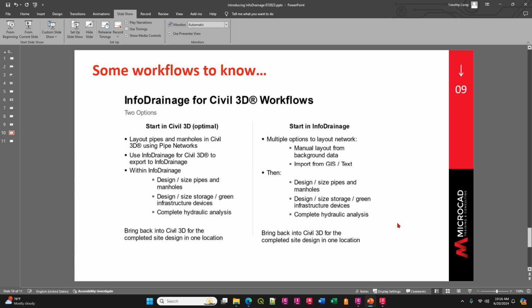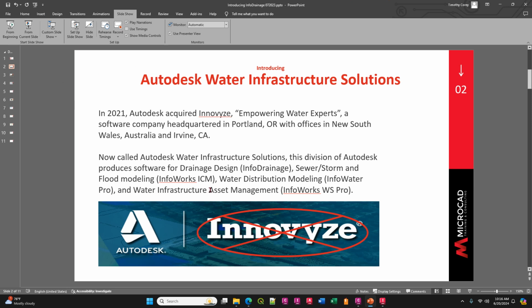Let's go to the next question. Does Autodesk Water have other solutions for water infrastructure? When can we learn more? Yes, they do. What used to be Innovyze, they have, of course, InfoDrainage. They also have a product called InfoWorks ICM, integrated catchment modeling. That's for sewer, storm drain, and flood modeling.